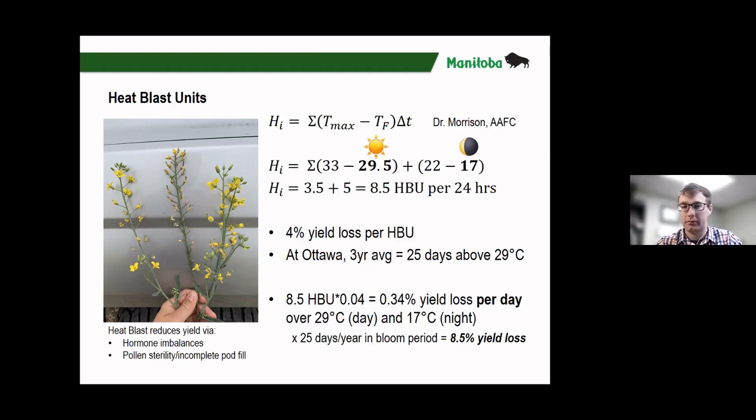Yeah, you're looking at a safe rate of 15 to 20 pounds of actual phosphorus. So you're looking somewhere in the range of 40 pounds. That would be a safe rate.